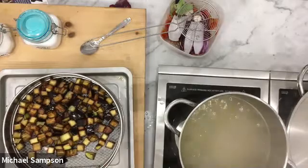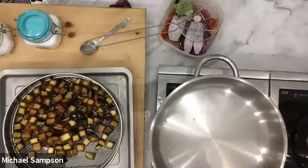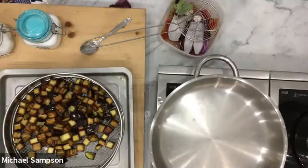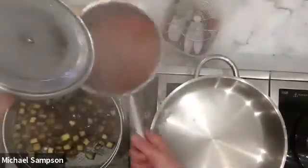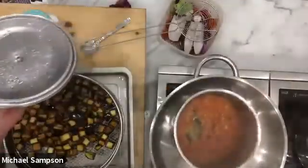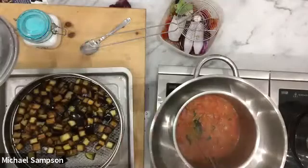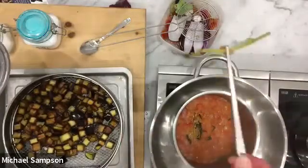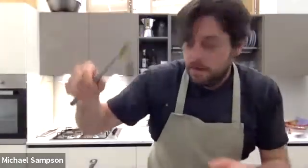So while the pasta is boiling, now we can come to our sauce, okay? So with the sauce, at this stage, hopefully it's ready enough. I'm going to take out the stalks of the basil. I'm going to take them out, the leaves, you can leave in.